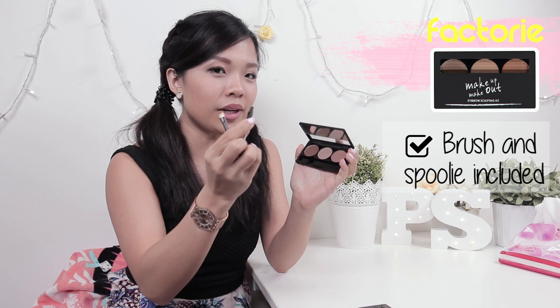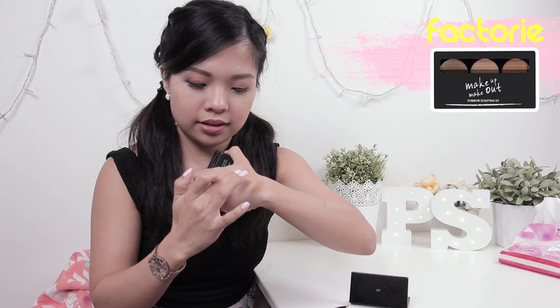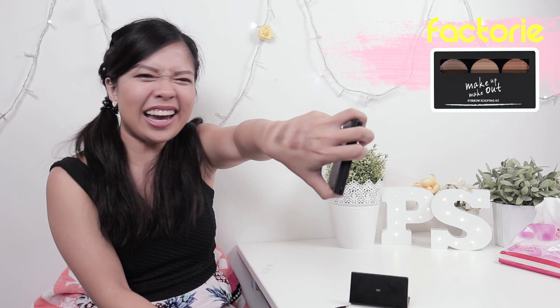Let's check out the one from Factorie. Okay, first impression of this kit is it comes with a brush and a spoolie to groom your brows. That is very good. So this one is H&M. I'm just gonna put it aside. It's like a taupey color, which is like an eyeshadow color to me. The color and the texture of it definitely wins for H&M.